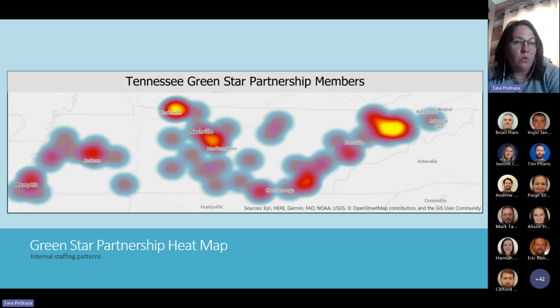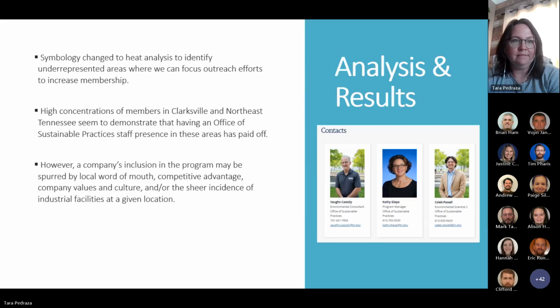what it is that brings people to the membership. Is it word of mouth? Is it local competition? Is it because we had a staff person who lives in Clarksville and knows everybody, right? So helping to spread that throughout the state more equitably. Yeah, that's basically what I was talking about here.